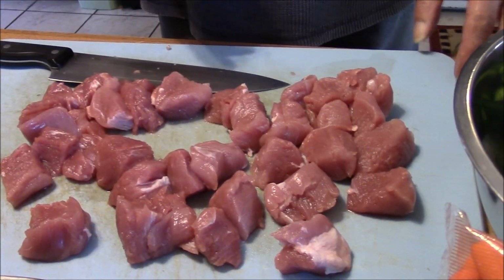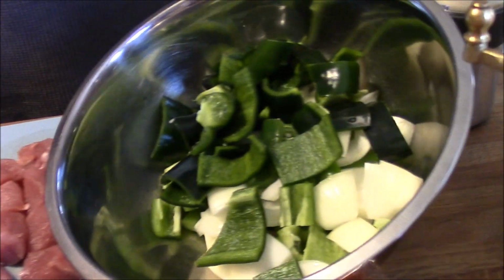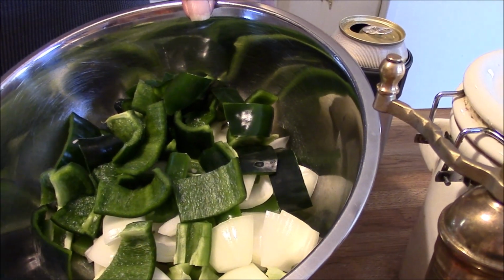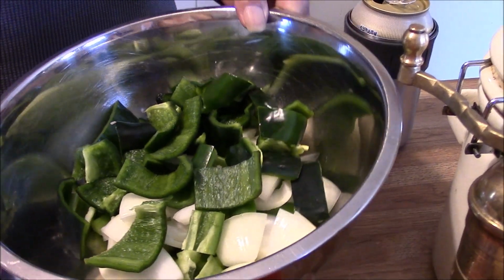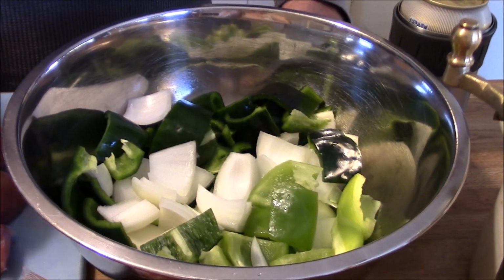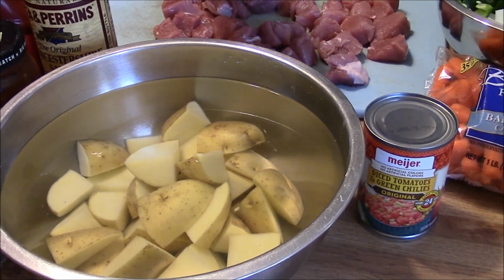So I got about 1.5 tenderloins. I just cut it up in little cubes. In this bowl here I've got a green pepper, 2 poblano peppers, 1 jalapeno pepper, and 2 onions that I just cut up in a rough chop. You can see it right there. We're going to need some carrots and mushrooms later on. I got 4 medium-sized Yukon Golds I cut into 8s.